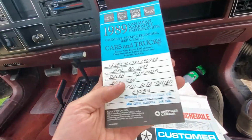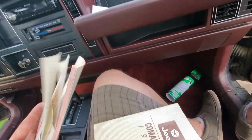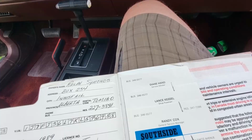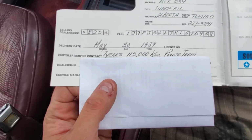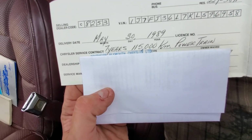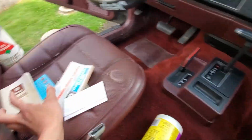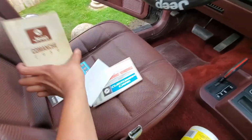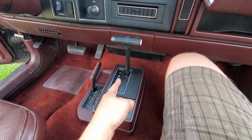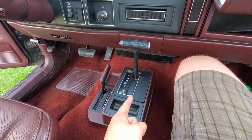Came from the dealer. Got the original books, whole care plan. Most importantly, the manual. Well, that's pretty cool. 115,000 kilometers for the warranty, just barely passed. But all original books, manuals, everything, all the paperwork, so that's pretty cool. Cool to see. It's an auto. I'm happy. No one else is. I'm happy.